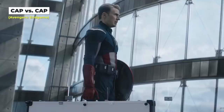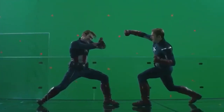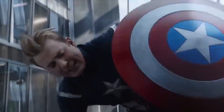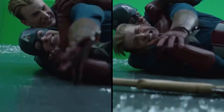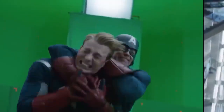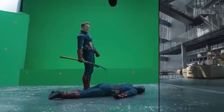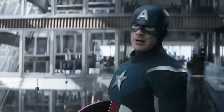Captain America's encounter with himself while searching for the Infinity Stones was already mind-boggling. But watching how they filmed the scene hurt our brains even more. Chris Evans filmed both parts individually with his stunt double, swapping roles between takes. The editors did their magic later on to make it seem as if it truly was a double trouble situation.